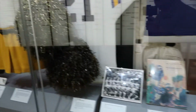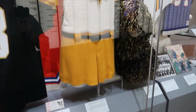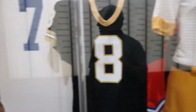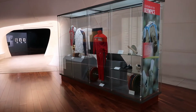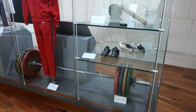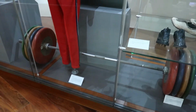All kinds of stuff. Good vintage stuff. That there is a Saints cheerleading uniform and pom-poms. Got to have the pom-poms, the shaky pom-poms. And look at that. So, Louisiana in the Olympics. The Louisiana Olympians. There's some old stuff in here. Look, them big weights there. Look at that. The all Olympic colors.